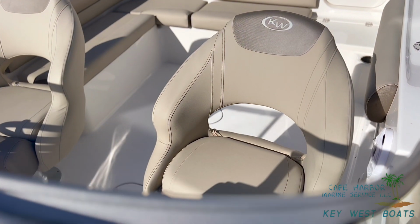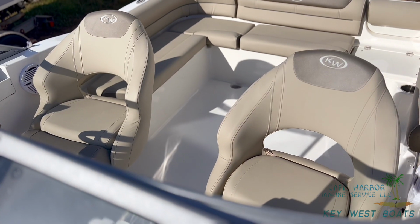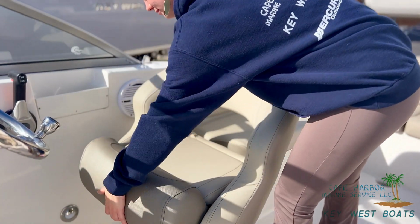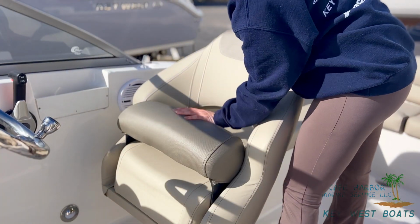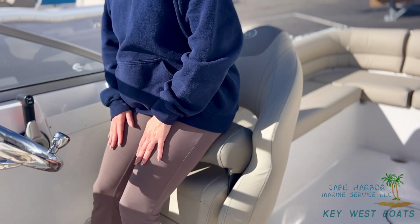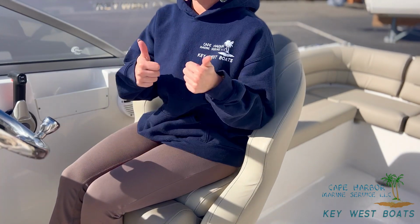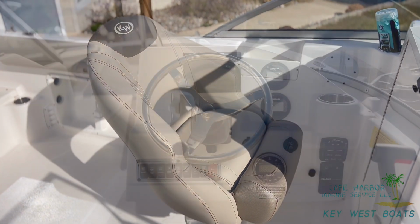Moving on to the helm, we have our deluxe captain's chairs, which I have to tell you, for short people like myself, this is fantastic. They'll flip up, flip down. When flipped up, you can either sit on top to be able to see a little bit better or lean. And then flip down just gives you a little bit more cushioning to sit on. The chair next to this one typically will be a back-to-back lounge seat.